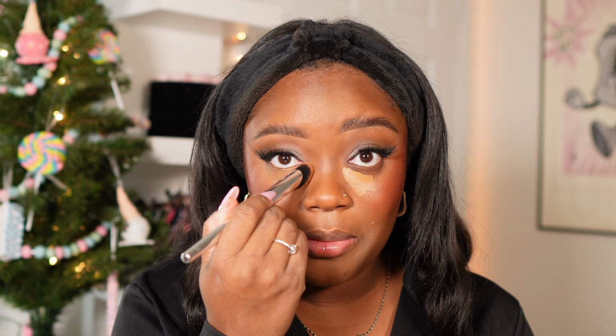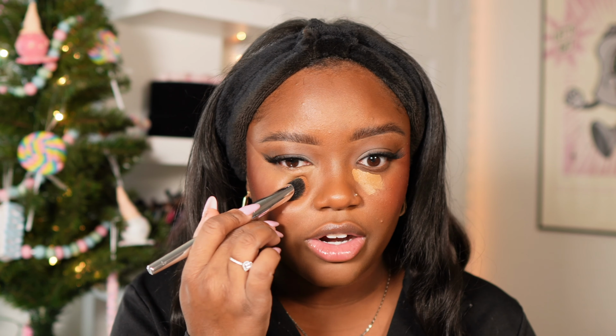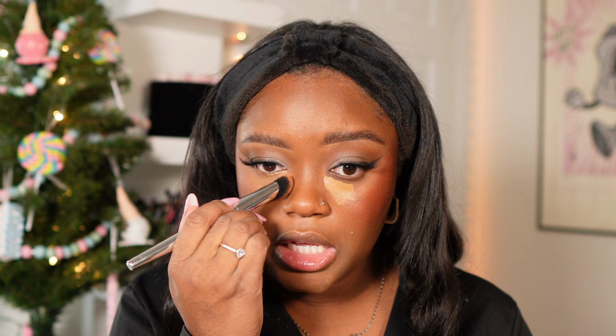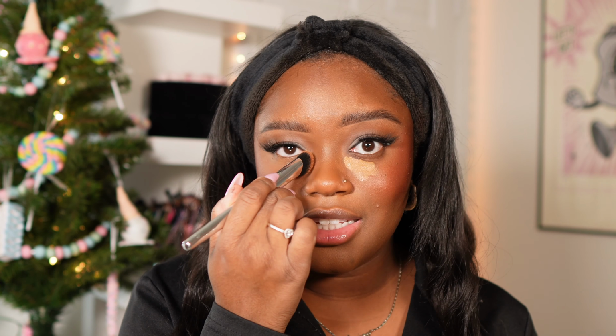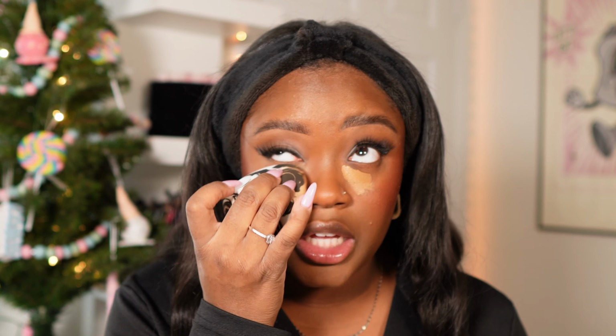I can't believe it's taken me this long to try this concealer. How long ago did this concealer come out? Because it is crazy that it's taken me this long. And also, do you see how nice this concealer brush is? It just blends out everything flawlessly. And then I'm just going to take my sponge and go over that.